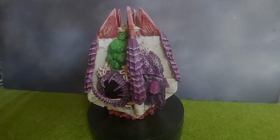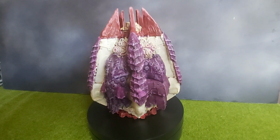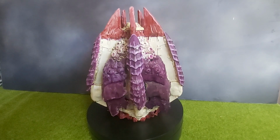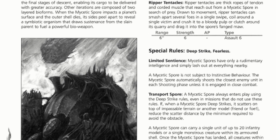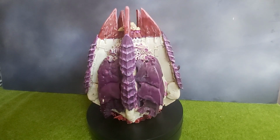Believe it or not, this is a mycetic spore. For the uninitiated, this is the Tyrannid equivalent of a Space Marine drop pod. I found an entry for these in the 5th edition codex, but sadly, Games Workshop did not produce a model for it at the time.